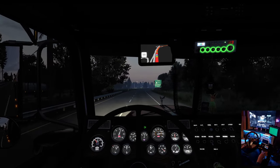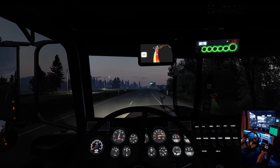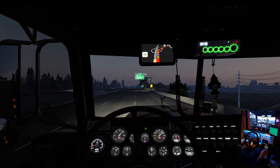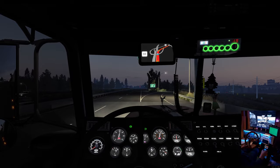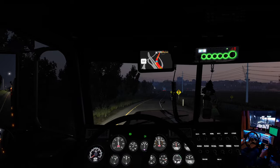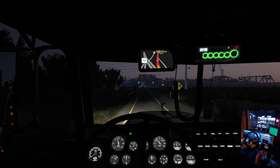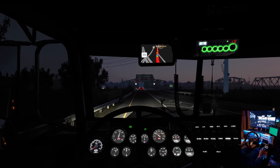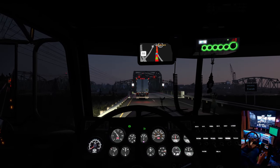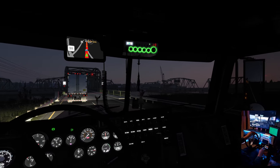That backlight on that CV looks terrible in the dark. I'm going to have to try a different CV. Exit right ahead. What's going on here? Hold on, light. I should try and go over to that right lane.